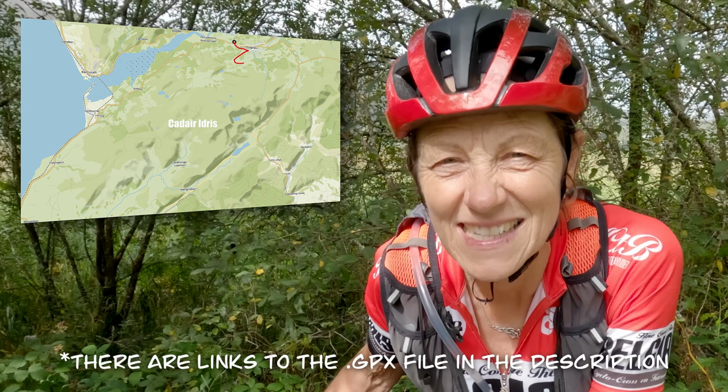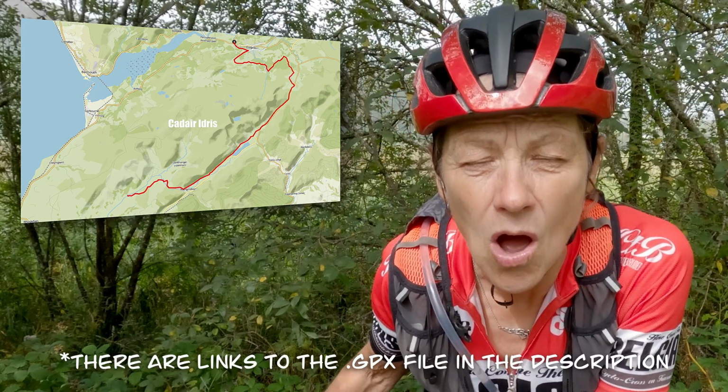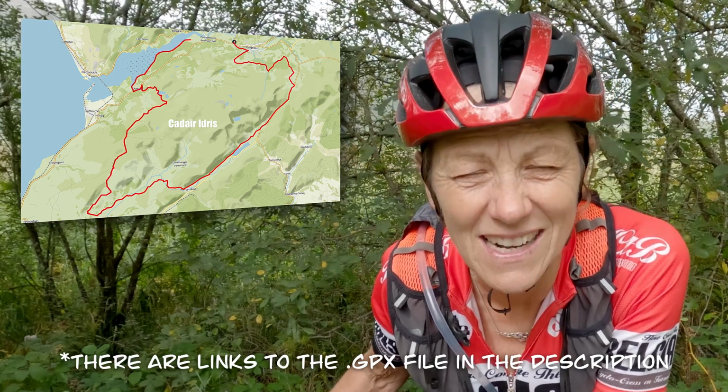35.5 miles I've had today. I've started off at Dolgellau, and basically what I've just done is on very small roads and off-road tour of Cadair Idris, and it's just been amazing.